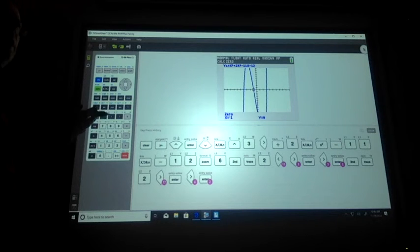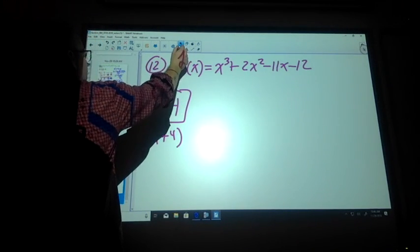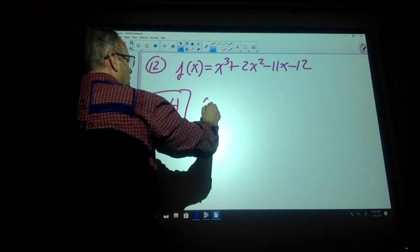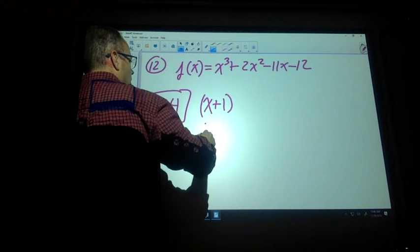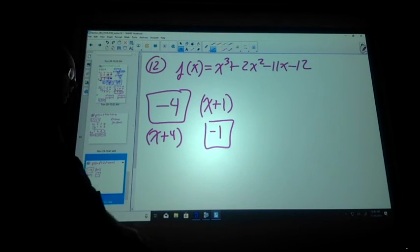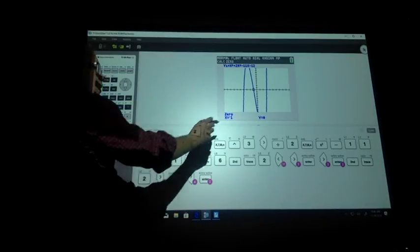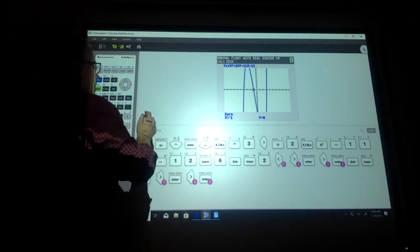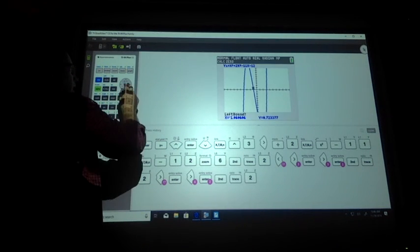All right, this one came out to be negative 1. I'm pretty happy about that. So negative 1 is also an answer. So x plus 1 is that. That yields me negative 1 as a solution. And let's find my last solution. I think it looks like 3. Well, let's just make sure. Let's go second, calculate a zero again, and I'm going to go over to that.